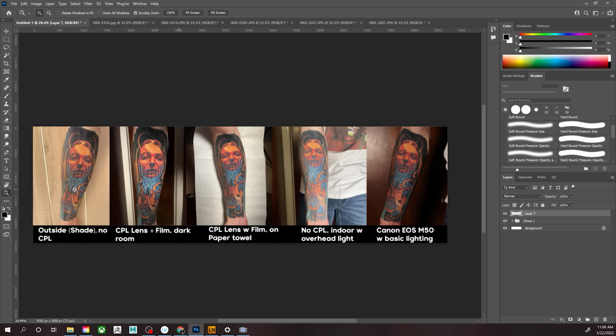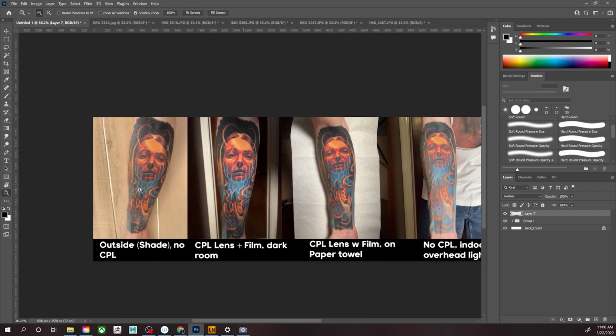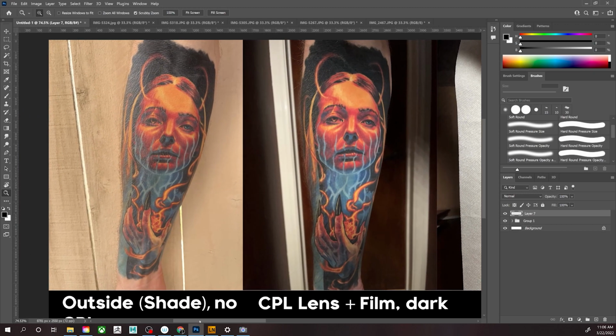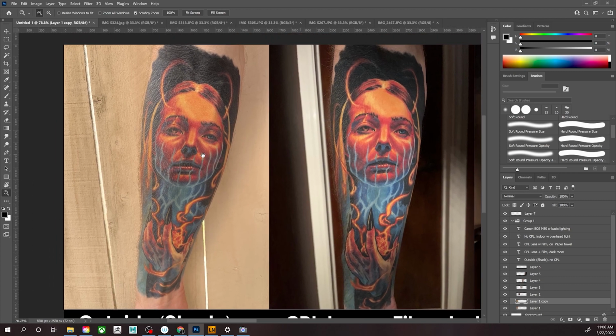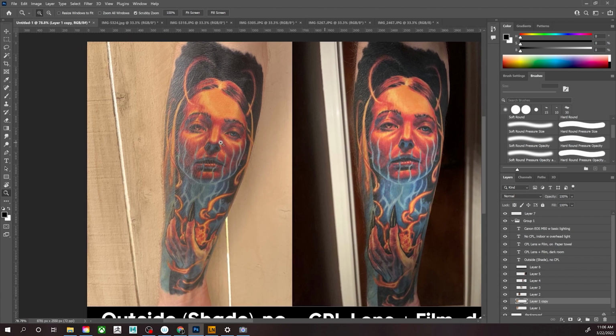So let's just go over some basic editing here. Okay, so I'm going to start with this one, the one I took outside. Open up my group here, and all right, I'm going to go ahead and duplicate it so I'm not working on the original, and let's just mess with this a bit. If you're familiar with Photoshop, you know that they have a lot of straight up photo editing tools, and one of them that's really helpful is the levels.